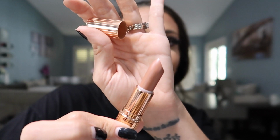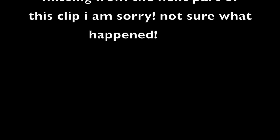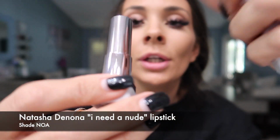So pretty. I'll swatch this for you as well. Is this a matte or is this a kiss? No, this is a kissing. So it has a magnetic enclosure.